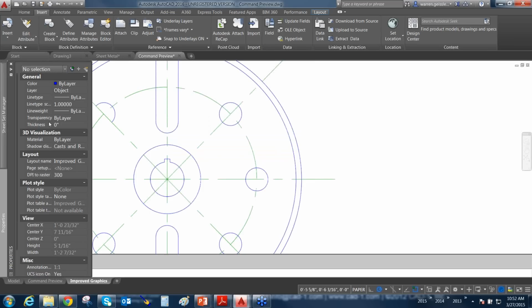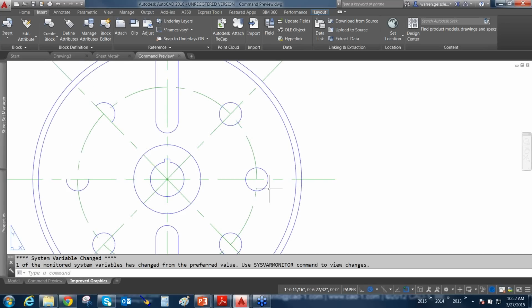And here's a big one. A lot of people will get into their properties window and go goofing around with some of these buttons over here, like this one, toggle value of PICKADD sysvar, and they go, what does that mean? And I click that, and the program's going to warn me, warning, warning, warning, it's now changed.